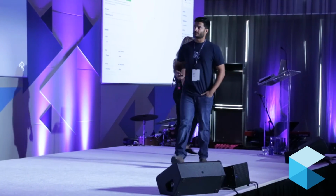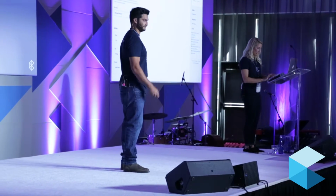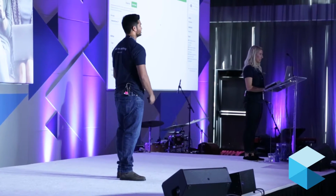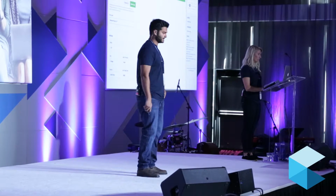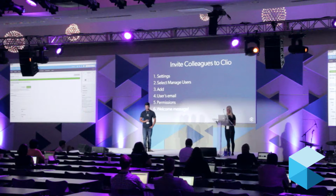But now it's important to start inviting colleagues. This is important as well. I mean, you want to have all of the users in your firm to be set up. Now, it may seem kind of tedious. You may think it's complicated, but it's actually very easy. All you need is your users' email addresses. I'm going to get Andrea here to show you exactly how easy it is to invite somebody here.